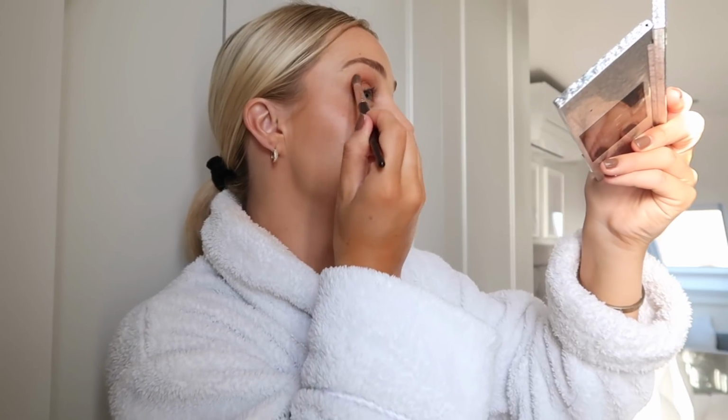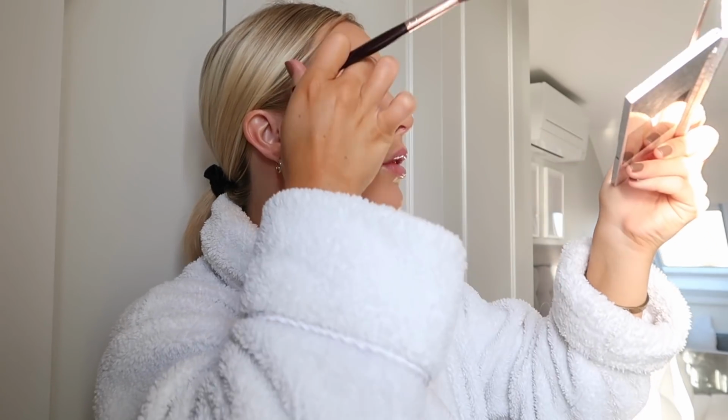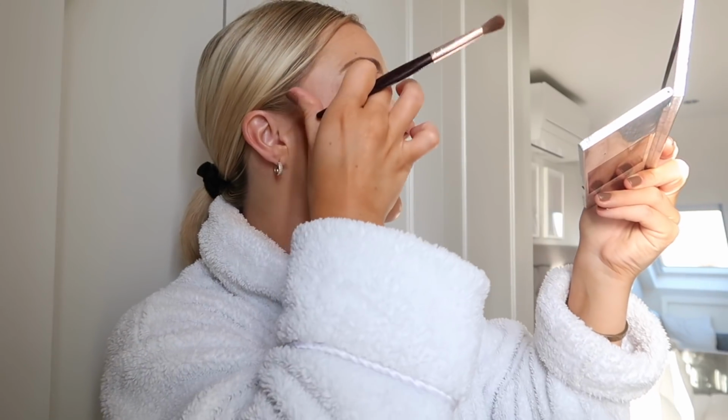Oh, I just love her, honestly, I love her makeup so much. It really works well on my skin. It's so easy to use, it's so easy to blend, especially if you're not even that great at doing makeup. I mean, I'm definitely not a pro, I'm no makeup artist over here, but it's just so easy to use, and that's what I love about it.